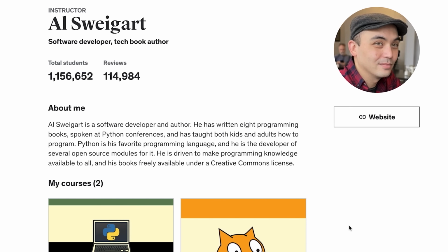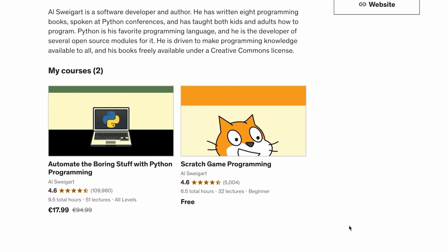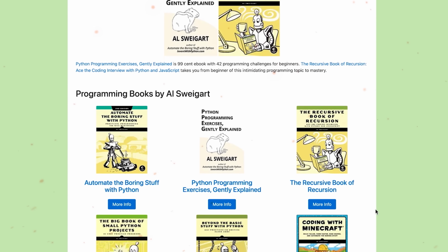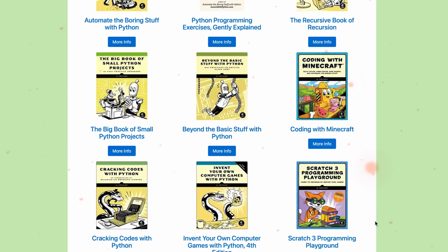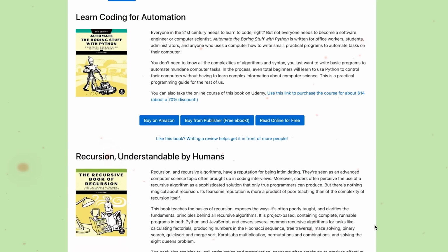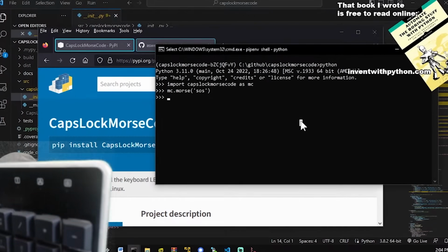The course instructor. And now let me introduce you to the man who designed this course. Meet Al Sweigart. He is not just any software developer. He is also a best-selling author. This guy wrote 8 books on programming. And guess what? Python is his absolute favorite language to work with. Plus, he's the brain behind some cool open source modules for Python. This guy knows his stuff inside out.